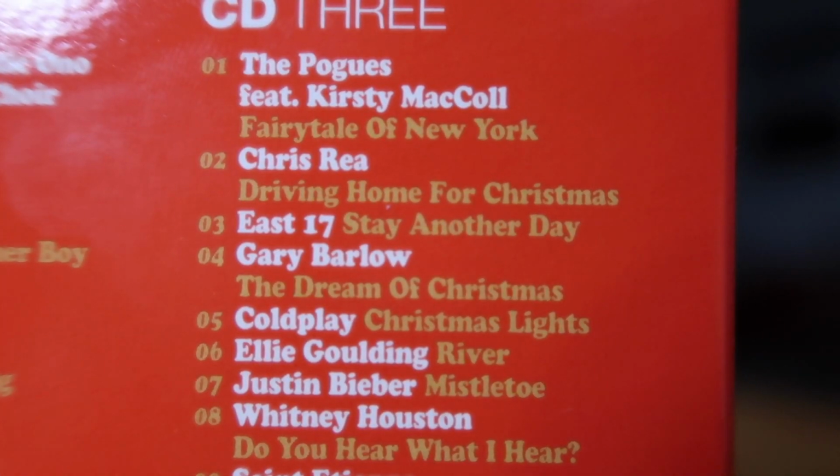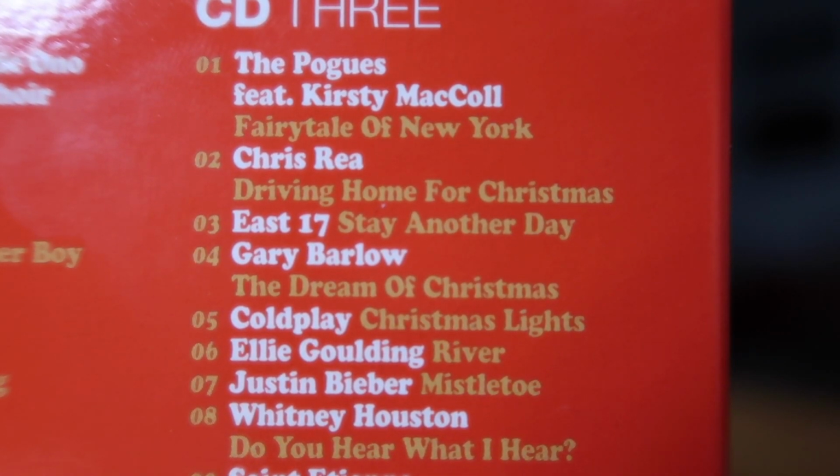So kicking things off is Fairytale of New York. Again, very iconic Christmas time song. Really glad that's kicking things off here. Chris Rea, Driving Home for Christmas. Got to, especially on Christmas Eve. East 17 with Stay Another Day. Again, a song not necessarily about Christmas, but got to Christmas number 1.